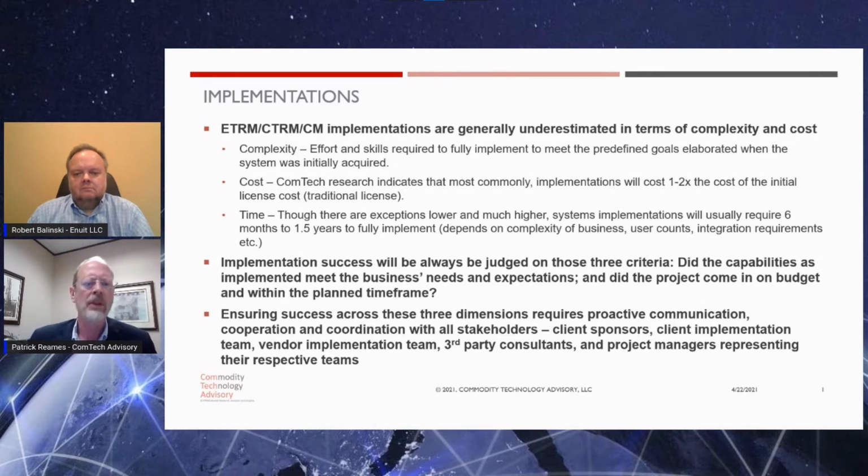Did it meet the needs of the business when you bought the software? Did it come in on budget? And did it meet the planned timelines? So ensuring success across all these dimensions, and Robert will speak to these things here shortly, really requires proactive communication, coordination, and cooperation amongst all the stakeholders. The steering committee, the executive steering committee that bought the solution, the client implementation team, the vendor implementation team, third-party consultants, and then the project managers that represent each of those respective teams. Next slide.